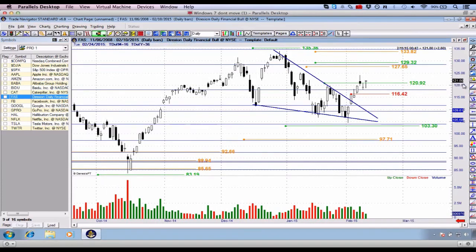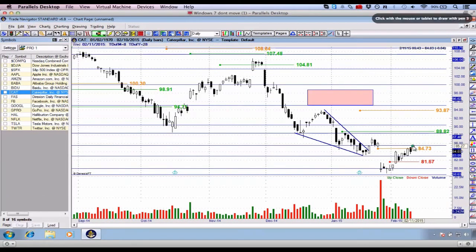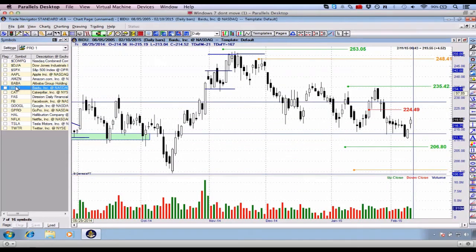FAS is back above our long at 120.92, so this is another okay trade. Personally, I'm not in FAS. I didn't have it set up from last week, but it's looking pretty healthy. Caterpillar hit our target at 84.73. It's closed the gap. I'd stay patient and just leave Caterpillar as it is. Don't be looking to aggressively trade that.